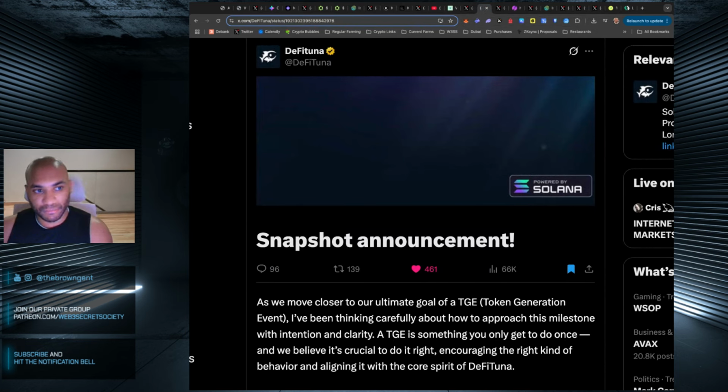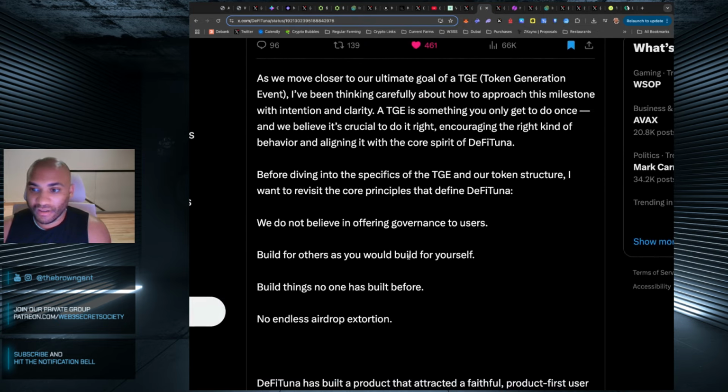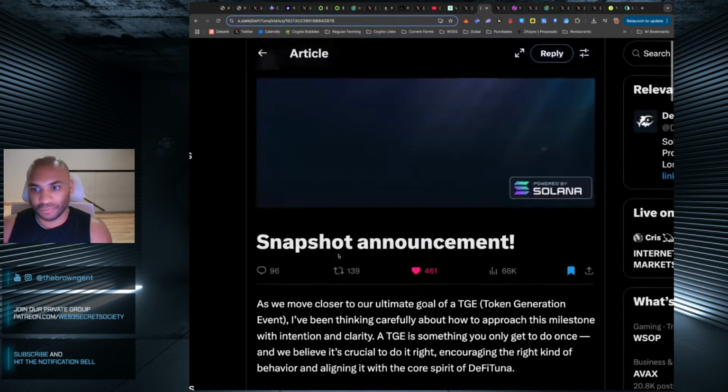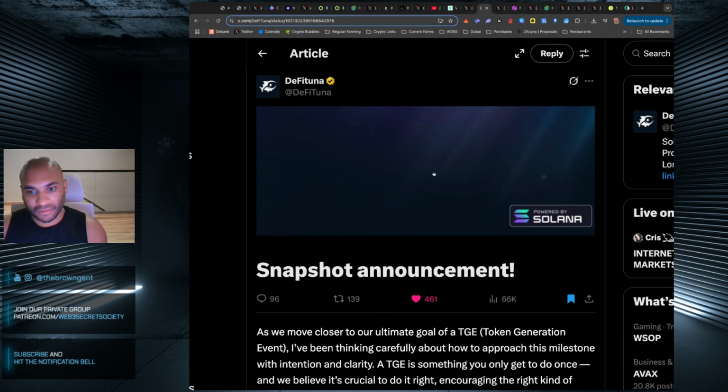Update with DeFi Tuna. DeFi Tuna is a stablecoin platform where you can lend stablecoins and everything on there. They're doing a token generation event, and basically they did a snapshot, which is incredible because there's no milking, nothing like that. They say no endless airdrop extortion. Very soon we're gonna find out how much we're eligible for.